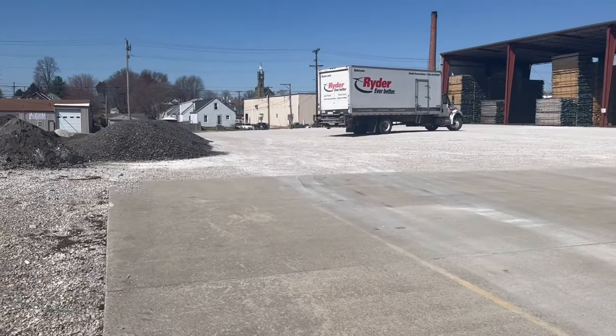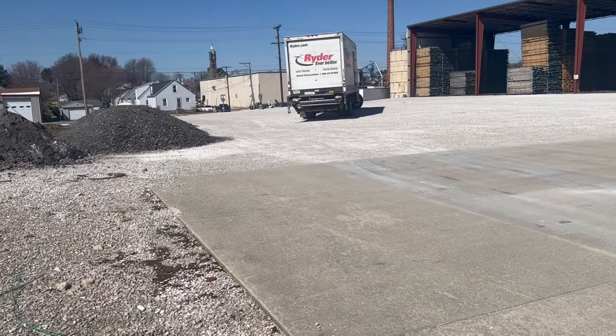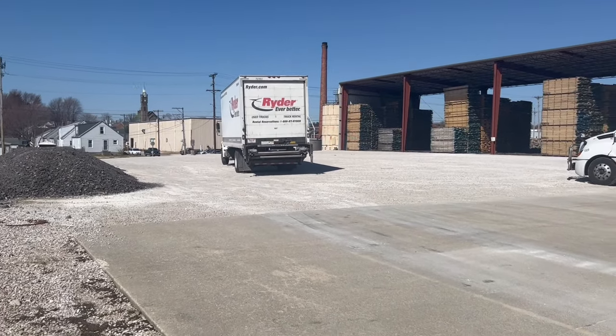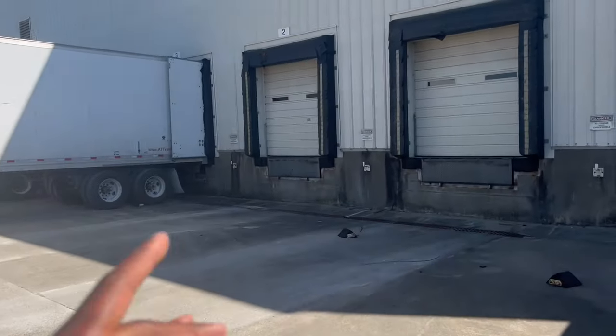All right, y'all, he's now in motion. Let's see what he got. I didn't want to stay in the truck and help him out. I wanted him to do it on his own. So let's see if he remembers yellows.